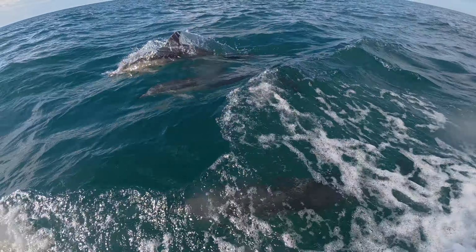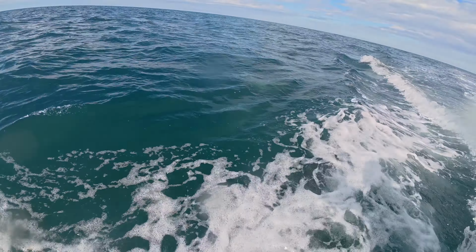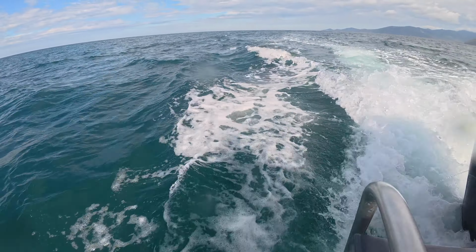By this stage, we had managed to get 2 crays each, so we had bagged out and decided we're going to head home for the day. And what a perfect way to finish the day with a beautiful escort of a cute little pod of dolphins.